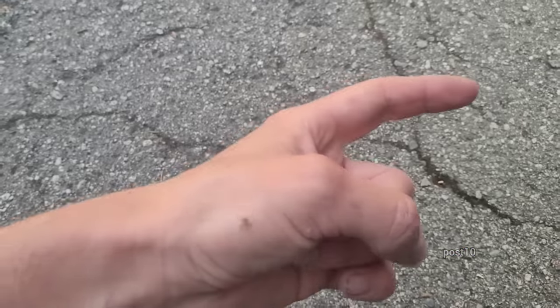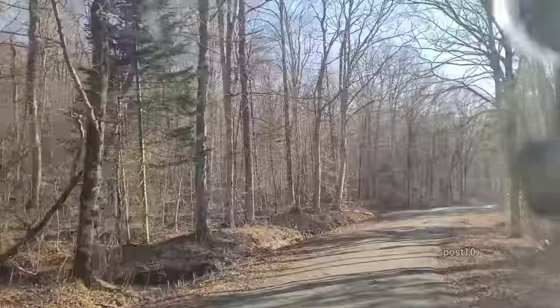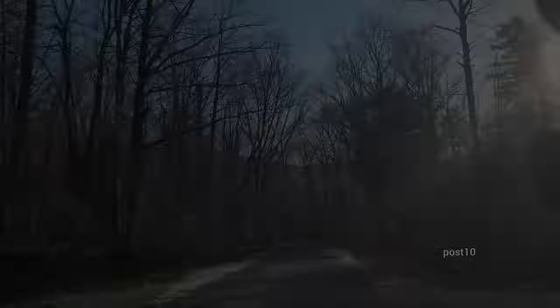Spider friend just came into the car. Gonna drop him off outside before we pull off. Right onto the ground. Now let's pull off before he goes where I'm gonna run him over. All right, moving on. Let's see if we can find more. This road's like 10 miles long and we've only done a couple of the miles. So we're probably gonna find more.